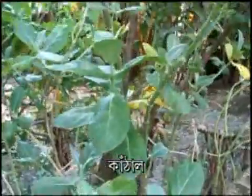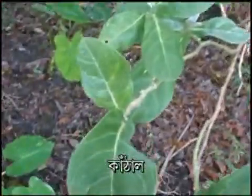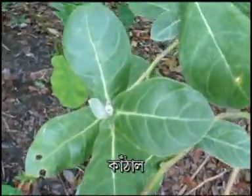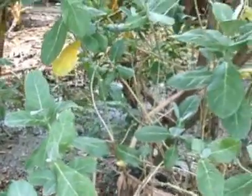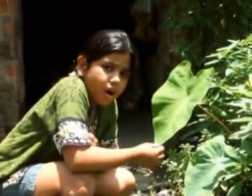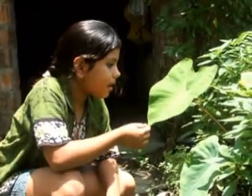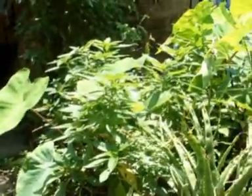Jackfruit is derived from the Portuguese jaca. It is popularly known as kathal. Wood of this tree is used for production of musical instruments. Oh, it's a very hot and sunny day. I'm sweating, but look at them. They are enjoying themselves because they prepare much food with the help of sun.